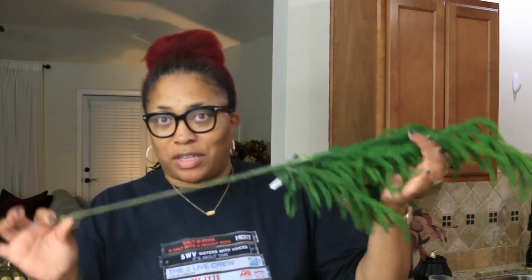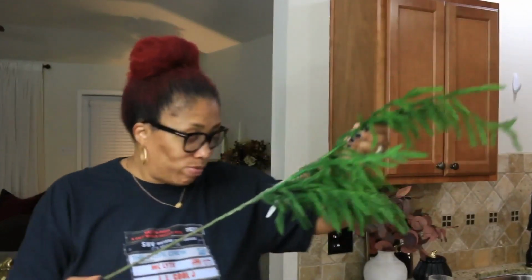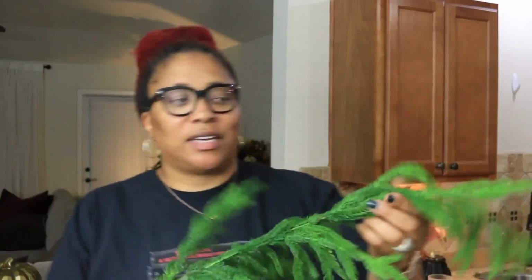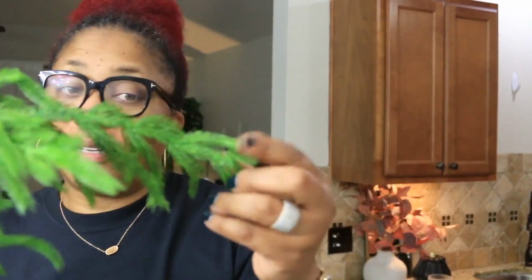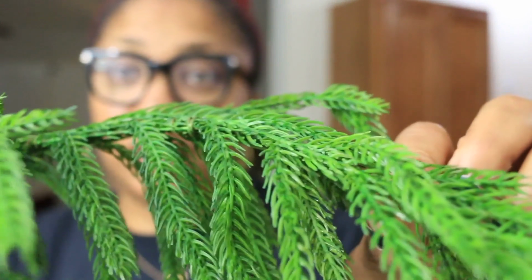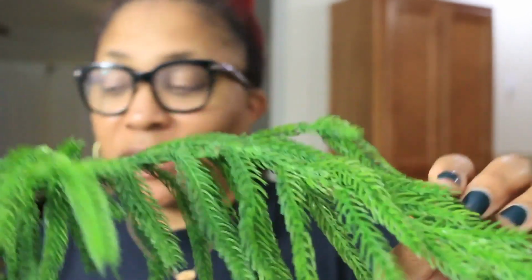And I have a couple from last year that I got from Kirkland's and a few I got from A Floral ones because I kept hearing that these were the exact same thing, down to even the length of the stem. And this is pretty long. I'm excited to style with these. And they feel like somebody just clipped them and brought them inside. Look at that. So gorgeous. I cannot wait to style with these.